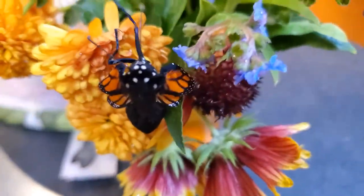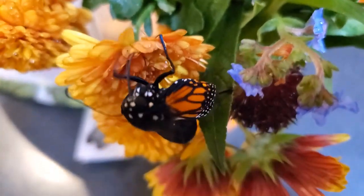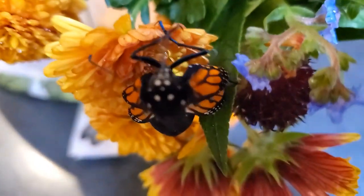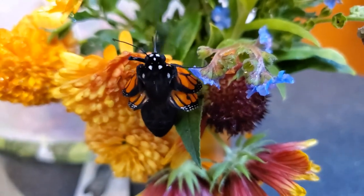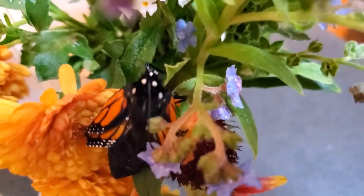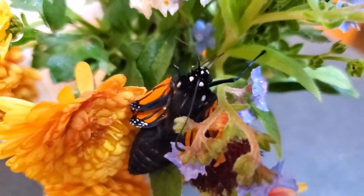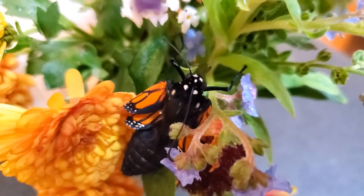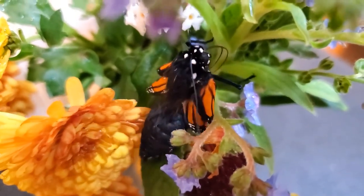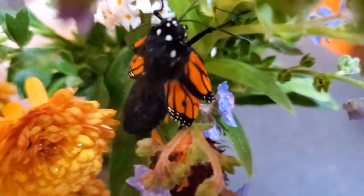Over here, see if you can get it. There you go. See how tiny his wings are compared to his body and his head. Okay, go ahead and stop.